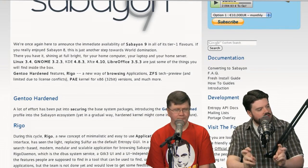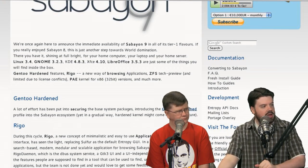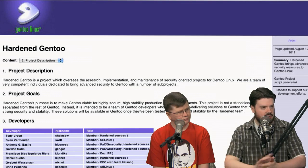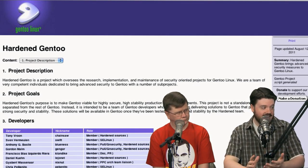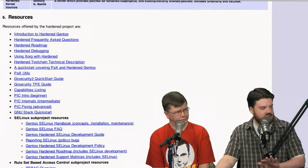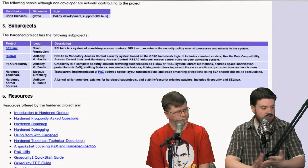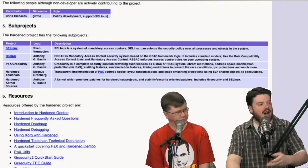I like that. And one thing for the viewers at home, you mentioned hardened. If my memory serves, that basically is a security term. Yeah, a lot of effort has been put into securing the base system packages, introducing Gentoo hardened profile into the Sabayan ecosystem. On Gentoo, this is one of the things that Gentoo is focused on, if you want to deploy Gentoo as a server, which I have done, if you can believe that. Oh, wow. Okay. And one of the things Gentoo is always really awesome about is there is a very security conscious community around Gentoo, and they've built up a set of pre-standard hardening practices and scripts that you can actually use. Cool. So Sabayan followed those practices, installed those patches, made those changes, and now they can be considered a Gentoo hardened distribution. Oh, that's super.